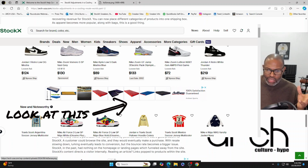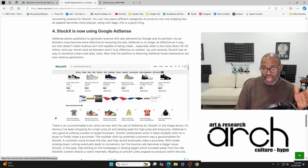StockX pretty much understands that it takes multiple visits for a buyer to decide to make a purchase on StockX. So it takes a person a few visits before they make a purchase. Those multiple visits by potential consumers, that's a good problem for StockX to have. Yeah, they don't buy the first time, but they keep coming back. That's a good thing because eventually they buy.